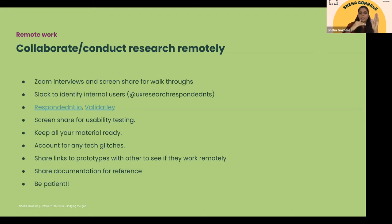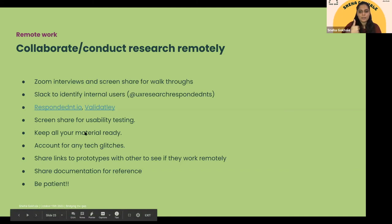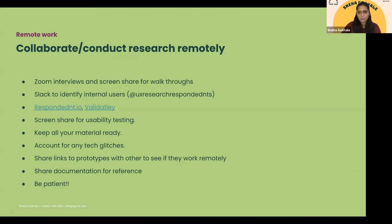And then we have these micro tasks that are created. I'm sure you guys create a discussion guide or task guide for usability testing. So essentially we share that with the user, then share the InVision link and ask them to share their screen back. It's a lot of sharing and resharing going on. But I think keeping all your material ready in cases like this, also accounting for any technical glitches, like sometimes they're unable to share or they don't support InVision website links, for example. So always be prepared.